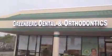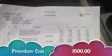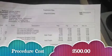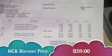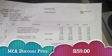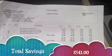Okay, guys, so we just came from the Greenberg Dental place to get my son's extraction and use the MCA discount, okay? So here's the final price. They told me it was going to be $222. But then they actually dropped it even lower because of something with the discount info or something changed. So they made it even lower, $159 for the extraction total. That includes the evaluation and the actual extraction.